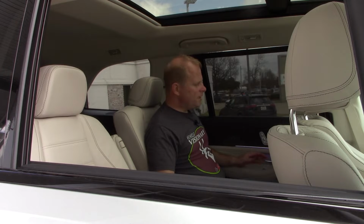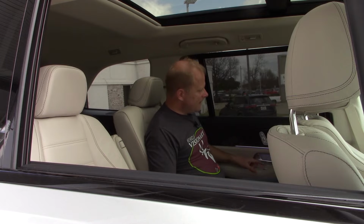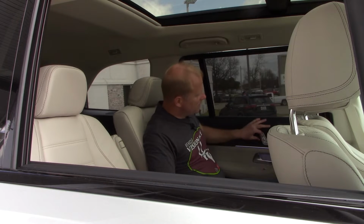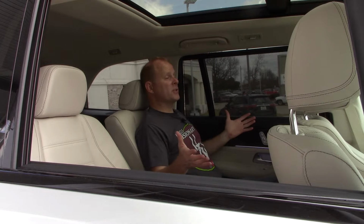Of course, plenty of connectivity in the middle and rear seats. And if you want to, of course, you can recline these seats back just a little bit. It doesn't go back super far. That's as far as it goes right there.